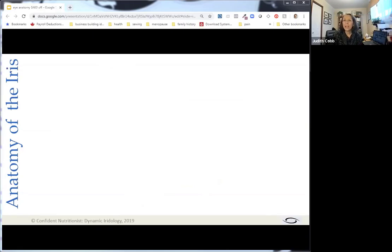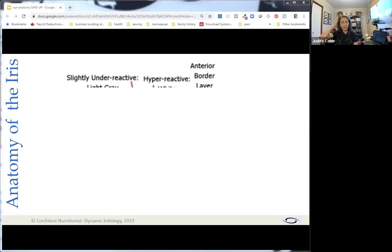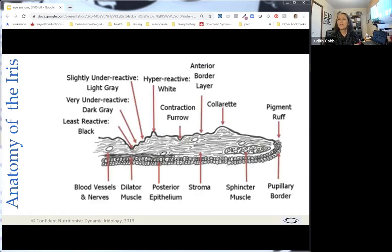When we look at a cross section of the eye, now I want you to consider that this is loading very slowly. That's kind of frustrating. There we go.